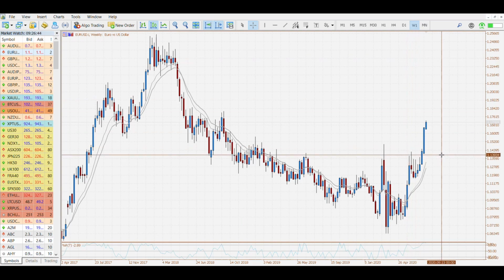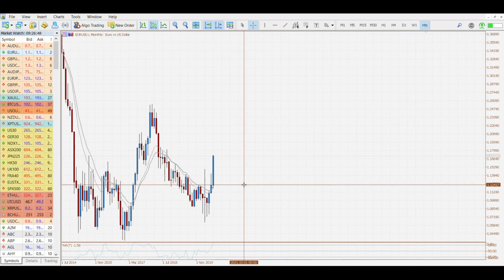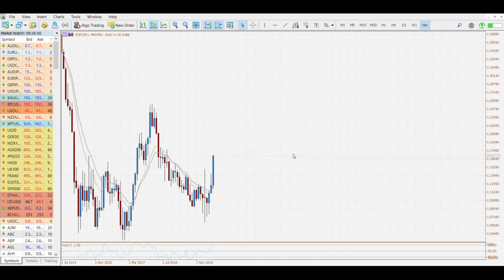We can see now that basically this month of trade, the Euro has had such a fantastic run, and we've seen 4.28% added this month so far, and it's taken it to levels not seen since really back to 2017.